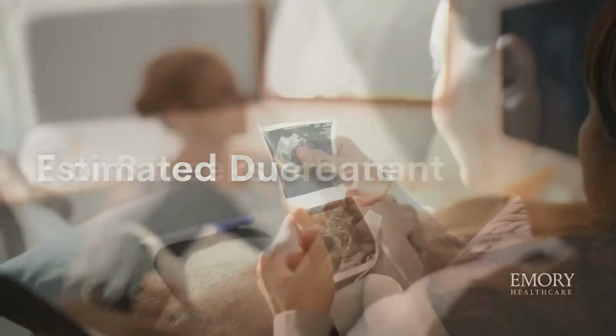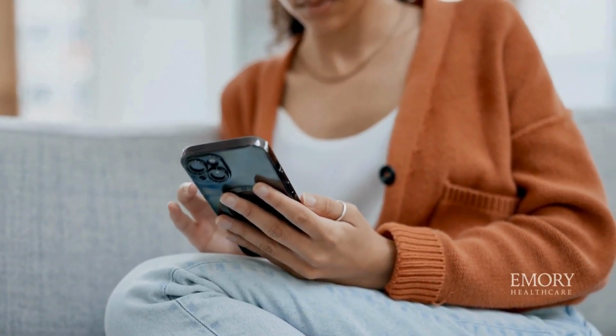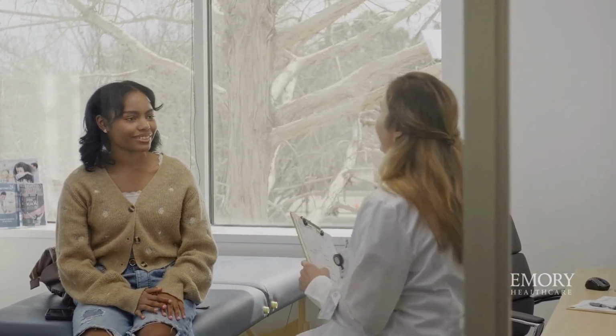The ideal time for a first OB ultrasound is after 7 weeks gestation. Consider postponing your first appointment if it's scheduled before that date. By postponing your first visit to 7 or 8 weeks, we can provide clear guidance on your due date.